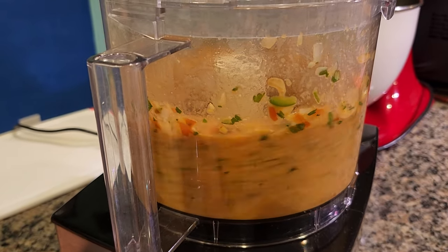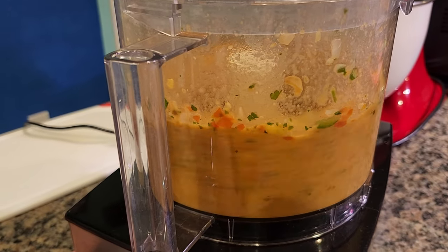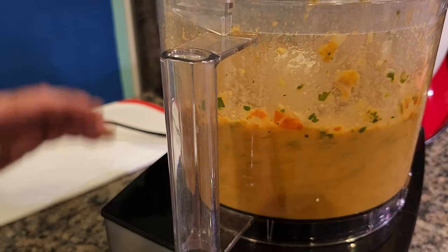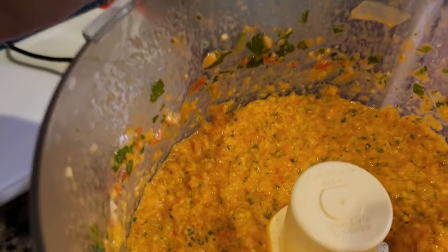Nice. It comes. And these are just vegetables. Awesome. So you want to see it? Come here. Look. See here?